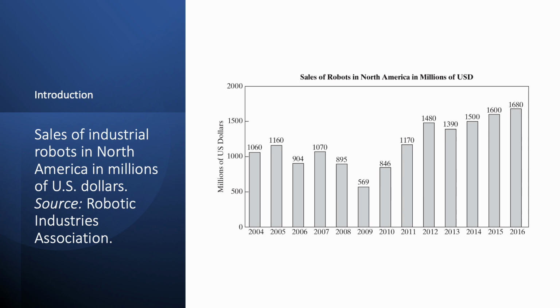This trend also underscores the importance of investing in education and workforce development to ensure that workers have the skills needed to operate and maintain these advanced technologies. So, now you know.